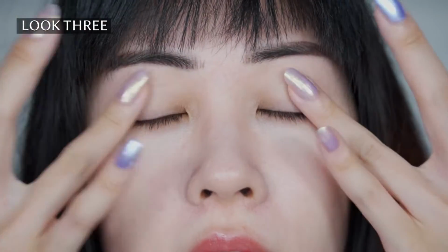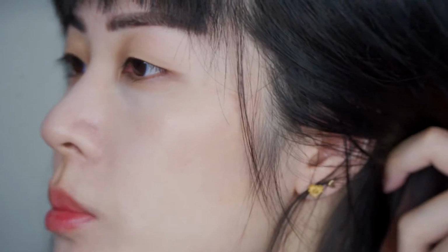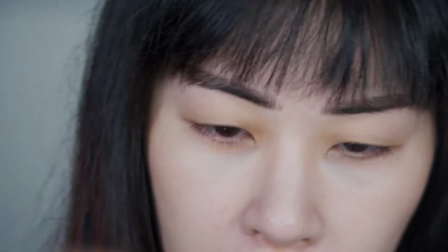Okay, hi everyone, I am back to do look number 3. I do have my foundation on. I did put on my eyebrows. And I did, as you can see, put on a little bit of bronzer, just a little bit. I'm gonna go ahead and get started. I did wash my hair and it's frizzy again, so.